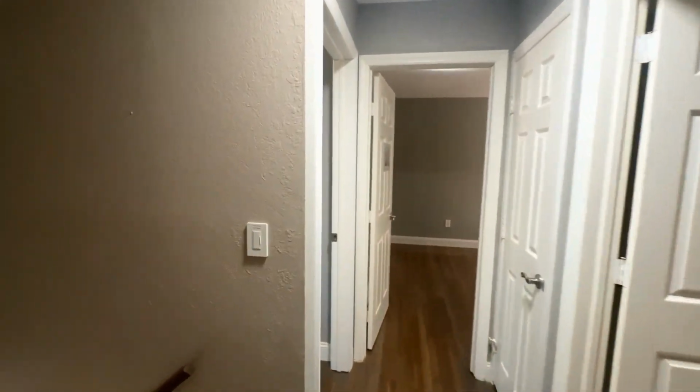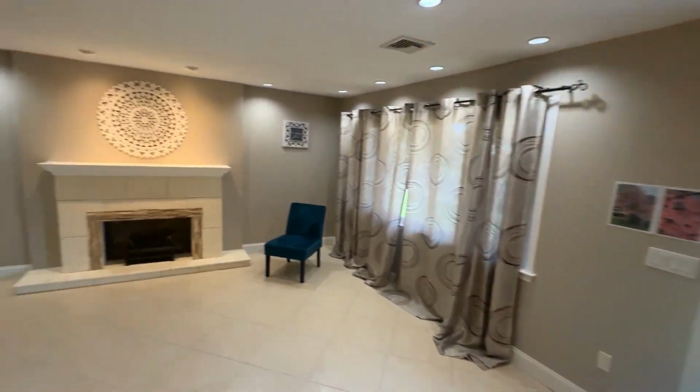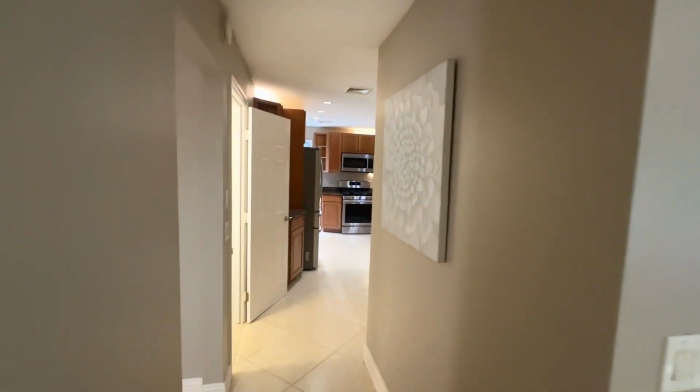So now let's head back downstairs. Have another view here of the living room. Should also point out that that is a real fireplace as well. Just have a second look at the kitchen and dining area. And so this is the second property.